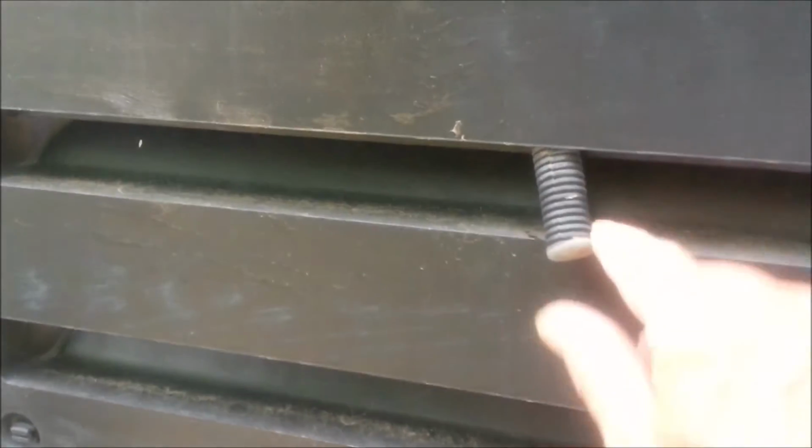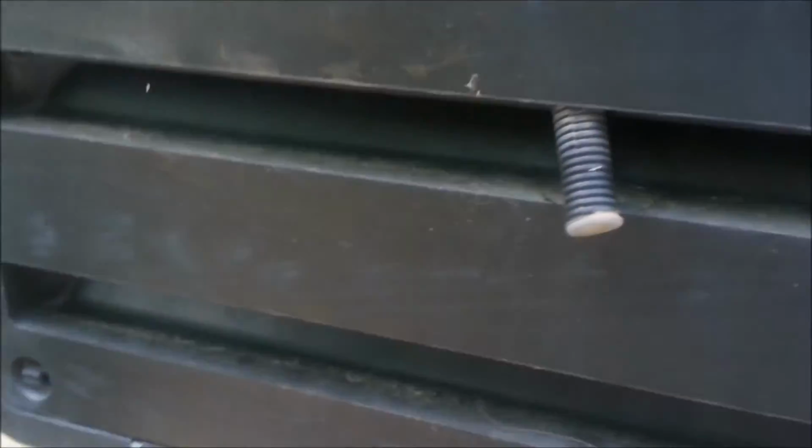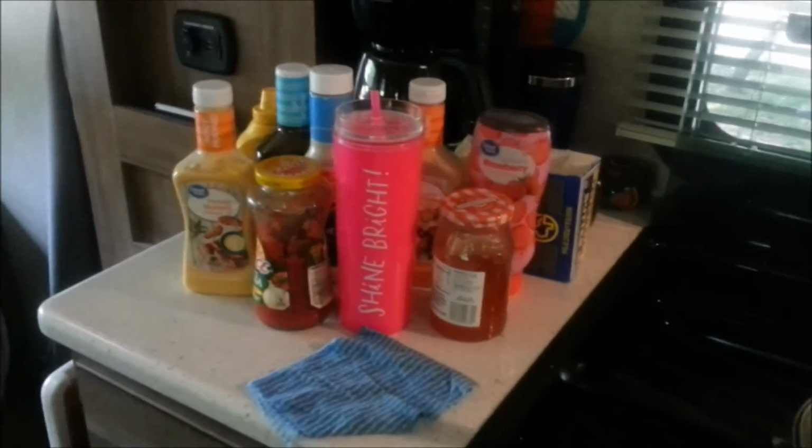I pull mine out just a little bit. Usually I let it sit about right there, but I'm going to just pull it out a tiny bit there, and that's so the water will drain out. Alrighty, we got everything out of the fridge and covered up. That isn't really all that important whether it's covered up.